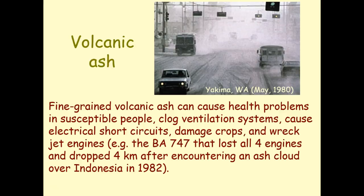So, one of the biggest hazards that happen in volcanoes that explode in our area is going to be volcanic ash. And it causes lots of health problems. And it messes up ventilation systems because you get lots of ash in there. They don't work very well. They're not letting air through. Damages crops. If you get any ash in a plane engine, there goes the plane. If you fly a plane through an ash cloud, it's gonna go down.